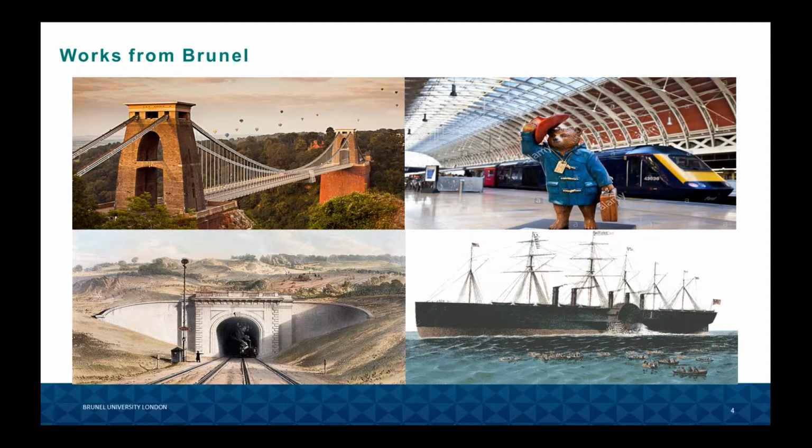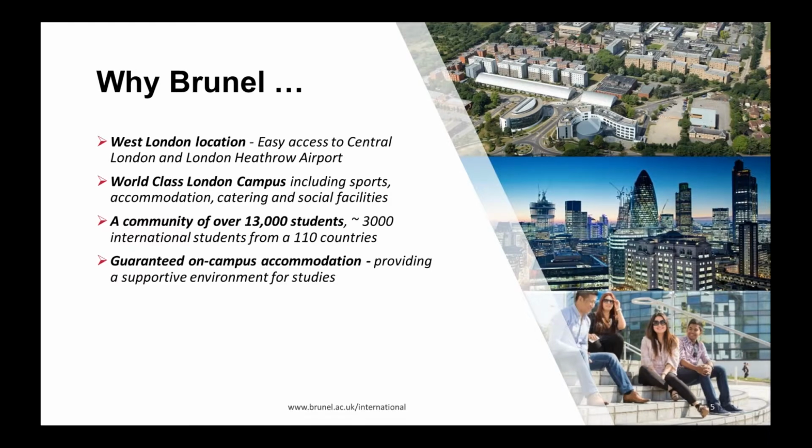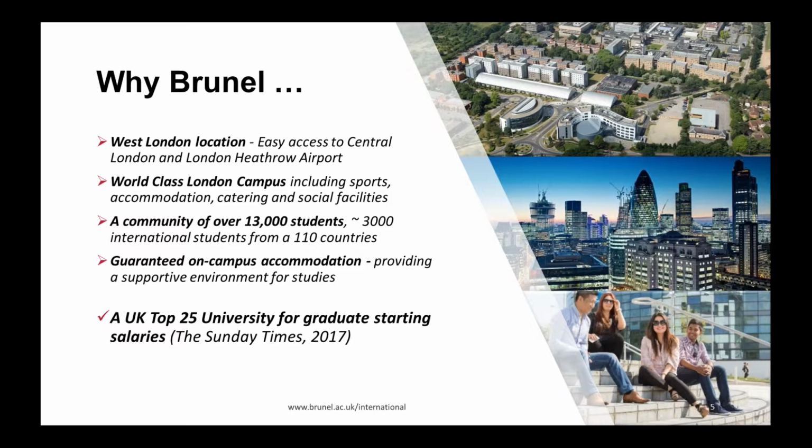Why do I think Brunel is one of the best universities for you to choose? Firstly, it's about its location. I know a lot of Hong Kong parents would like to place their children in a suburb or a slightly remote area away from London, because Hong Kong is very crowded and they may think there might be distractions. But I think our location is really good because we're not in central London. We are in West London, about 20 minutes from Heathrow Airport, and 40 minutes by MTR to central London.